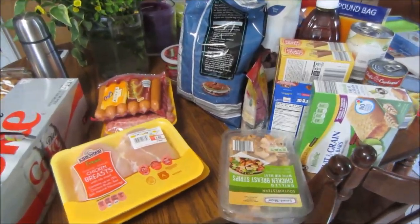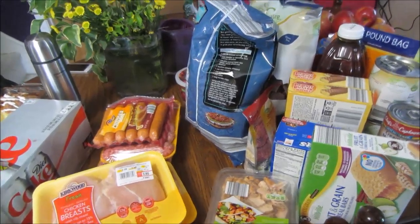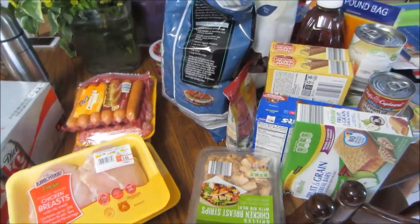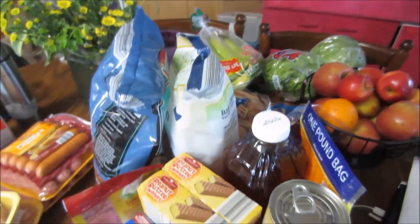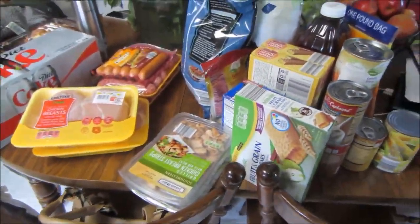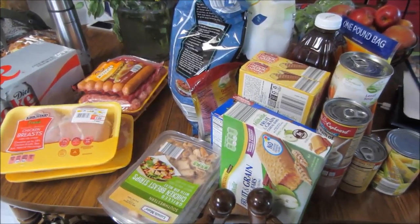So guys, this is the rest of the grocery haul. We just got back from Aldi and picked up the other things that we were going to need. I got all of my meat at Aldi this week. And then produce wise, I just got bananas and two things of lettuce for the side salads for this week. We didn't get that much. We only spent about 70-ish bucks. So in total this week, we only spent right around 100 or so.